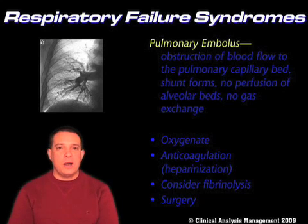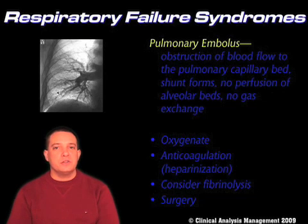We also want to consider anticoagulation if we think that the pulmonary embolus is because of hypercoagulation. So for instance, if we think this is because of a DVT, we would consider something like heparin. We also might consider fibrinolysis if this is a clot that is because of a blood product, like a DVT. And the big thing we do for these patients is we take them to surgery or we take them to invasive radiology where they can actually remove the clot under fluoro.